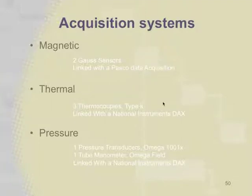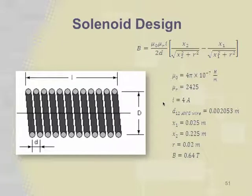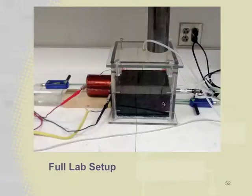If we go to the next slide, we can see the design for the electromagnet, the solenoid design. Essentially it's just a wire of a certain diameter that is wound around a core, and then we remove the core. We have a solenoid that we can apply a voltage to and create a magnetic wave.